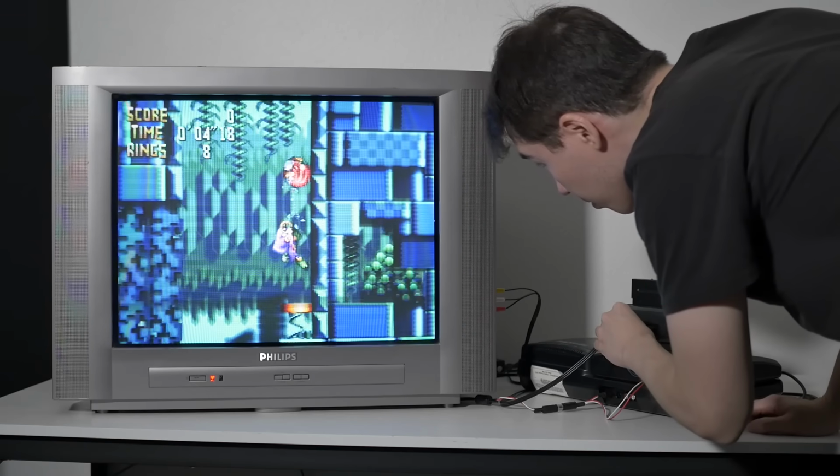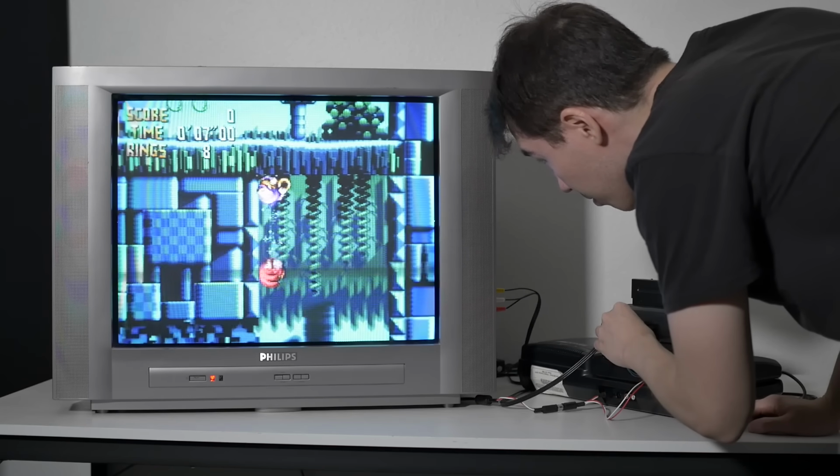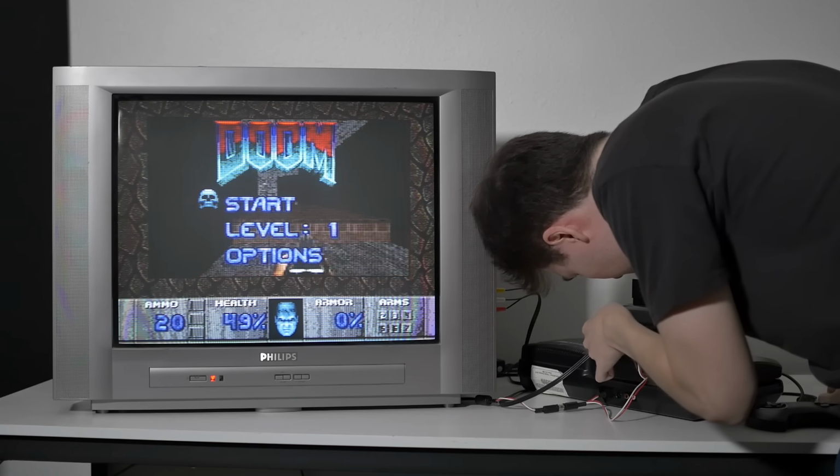Otherwise, the cable works about how you'd expect. It uses the RGB output from the Genesis, which is the highest quality signal it can get. We can mess around with this by connecting only some of the channels or swapping some of them around like I did here with Doom, but it's fairly standard stuff.